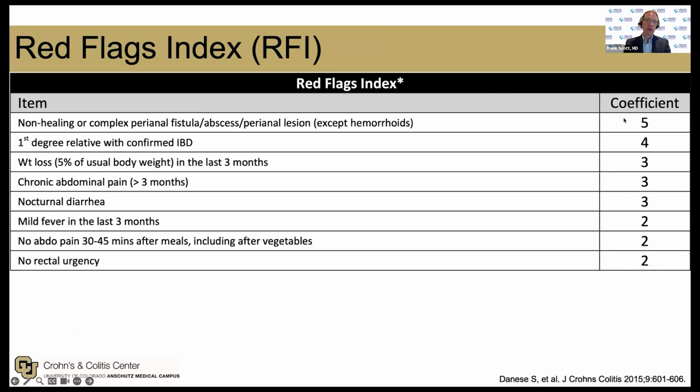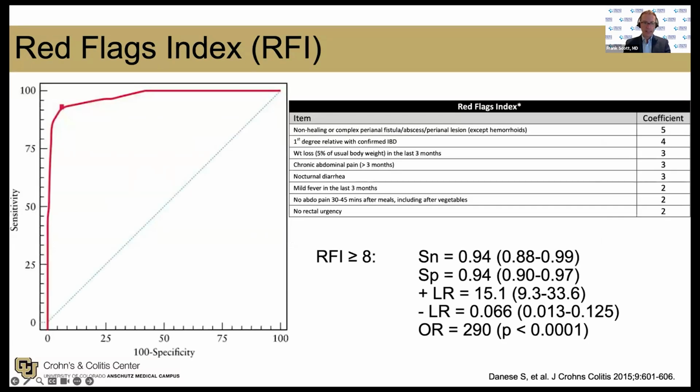And these were the coefficients here. What this means is that these are numbers. So for each of these point estimates or each of these clinical symptoms here, you would get a score. And so, for instance, if you had a perianal disease and you had nocturnal diarrhea, your score would be 8, whereas if you just had a mild fever, you would only get a 2. And they identified a cutoff, and that cutoff was 8. If you had a score of 8 or more from this scoring system, the model strongly predicted you having a future diagnosis of Crohn's disease.